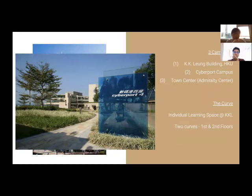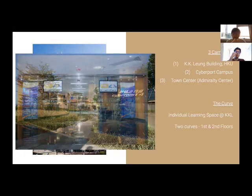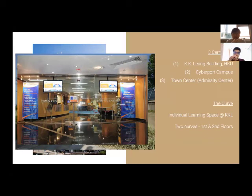And the last one is Town Center. It's in Admiralty. It's basically a place full of business, full of conglomerate buildings and government buildings. And FB managed to have one of the campuses here. Unlike the two campuses I showed just now, it's mostly used for masters and postgraduate students. So we're not going to be using that building that much.